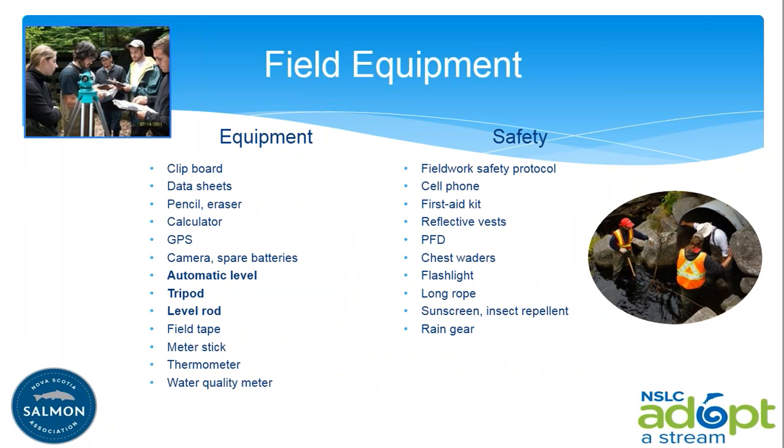I'm going to run through the equipment that's needed in order to do a culvert assessment. There are obvious things needed in terms of materials for recording data: clipboard, data sheets, general things. Having a GPS is important so you can find that culvert again. Another really important one is a camera, and I'm going to spend a little bit of time talking about how important images are. The other thing you really have to do to know whether your culvert is passing fish or not is to actually survey it, which means specialized survey gear: an automatic level, a tripod, and a level rod. That's the gear that needs to be acquired, and sometimes people borrow it because there's a certain amount of that gear around, or it can be purchased for about $300 for the kit.